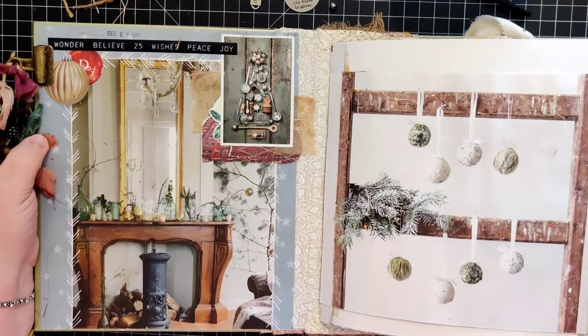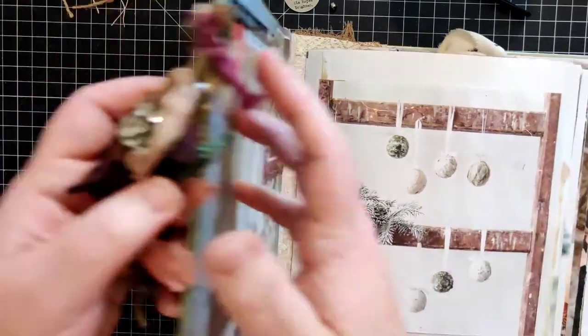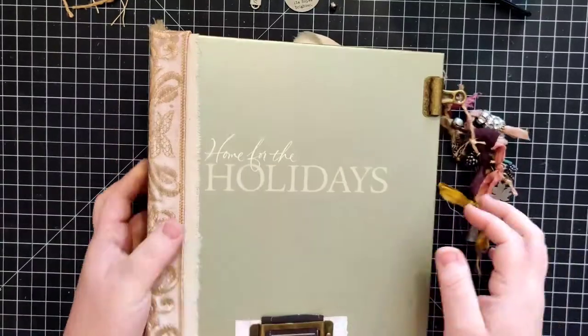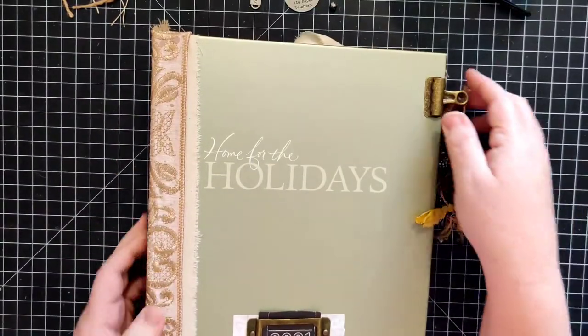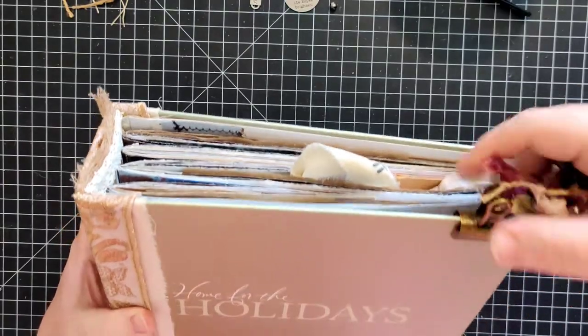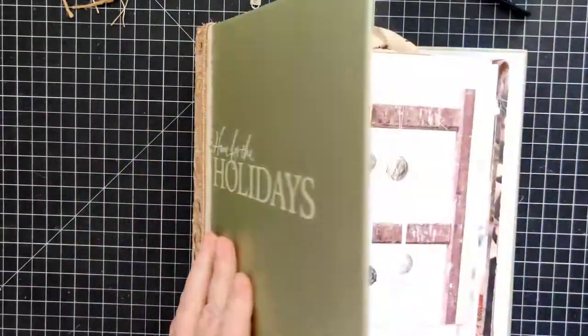All right, so let's see how that'll work on the book now. So it kind of is just going to, oh yeah, that's really pretty. So it'll just kind of dangle there. I don't know if I love it right there. I might decide to put it somewhere else at some point.